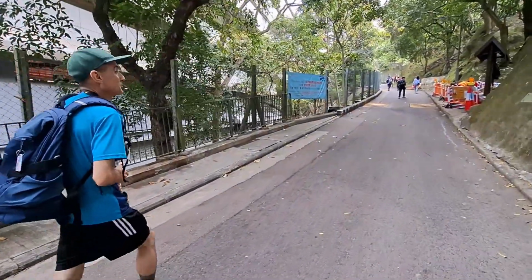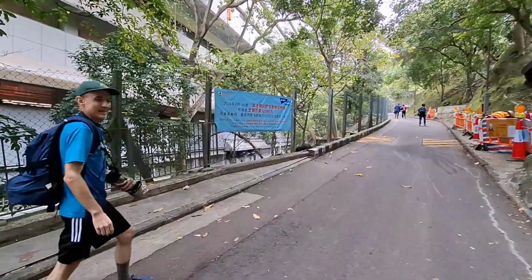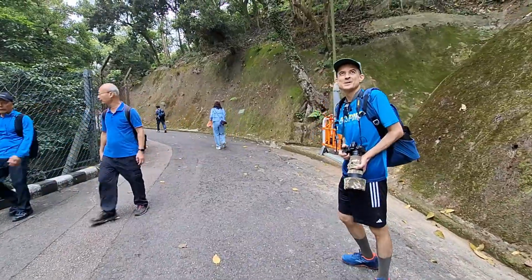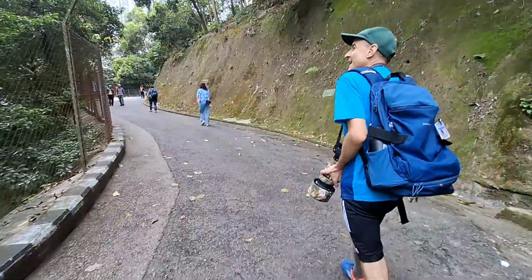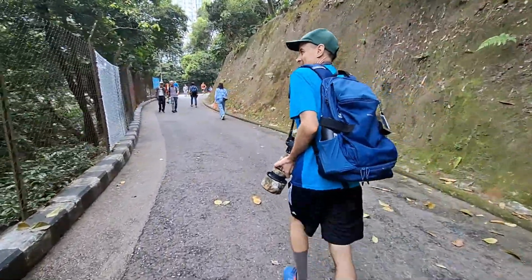Now you can see why it's called the Green Trail. There's a lot of trees here, and hopefully I can put this lens to good use today. And already here a lot of birds. Although these are small birds, I don't think we're going to see any big ones like ostriches today. Not in this part of the world.